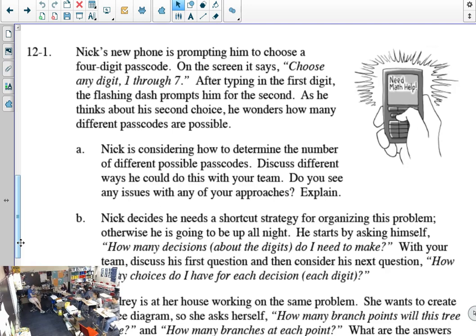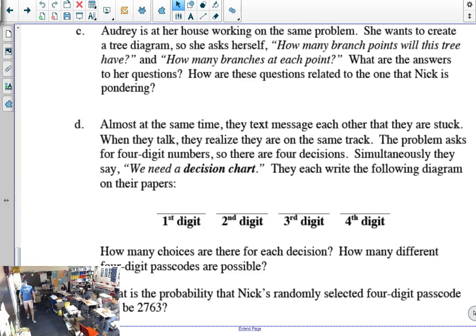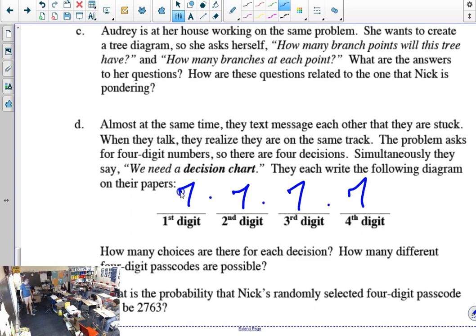Ava said 7 times 7 times 7 times 7. Why? 7 to the fourth. Because there are 4 spaces and there are 7 options for each space, and assuming you can repeat them. So this is going to be called by CPM a decision chart. How we make decisions on number of combinations. Aside from having a fancy name, this is exactly how I've always done it, so don't groan about it having a name. I just never had a name for this. It was just set up the probability thing. So we say the first digit has 7 options, the second digit has 7 options, the third 7 options, and the fourth. And then we multiply these for obvious reasons.